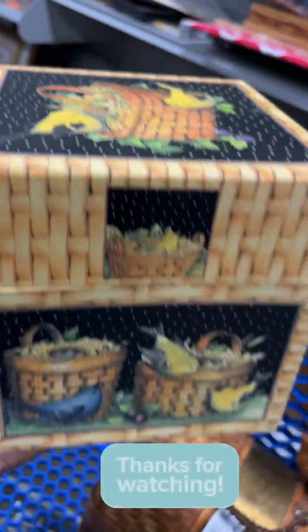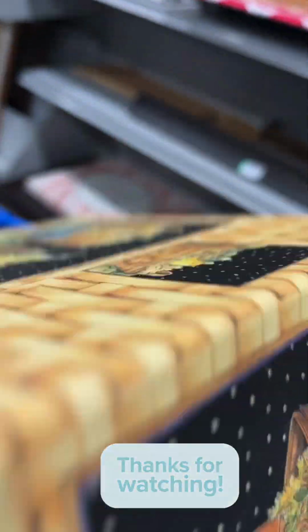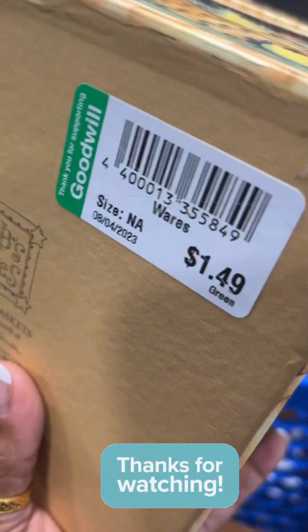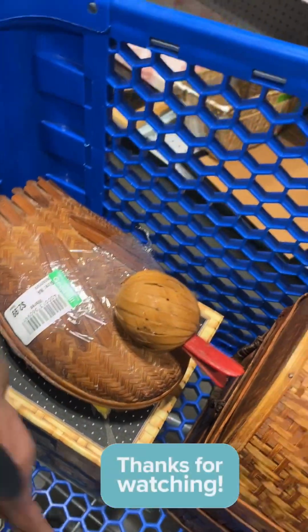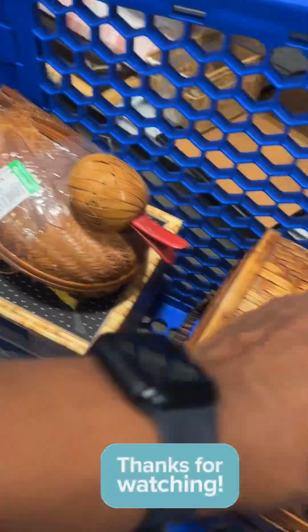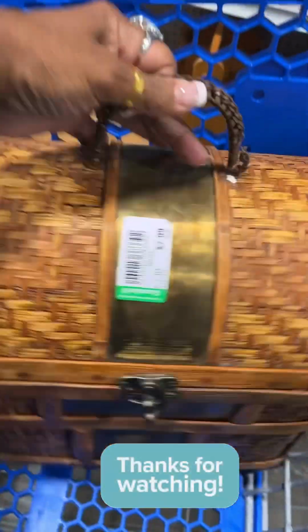Hold on. I found this really cute box. It's, I don't know, it's like a recipe box, but it's $1.49. And it's like it's made out of like, it looks like that bamboo grass. I don't know. But I found this here. This is just absolutely precious. $7.99. Okay, so let me keep looking.